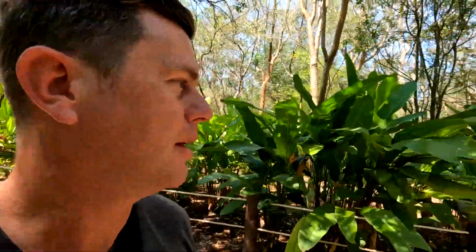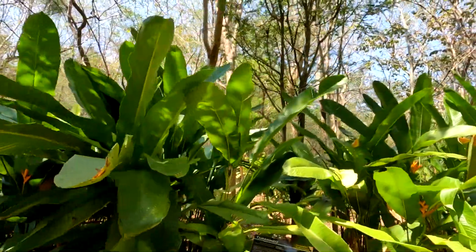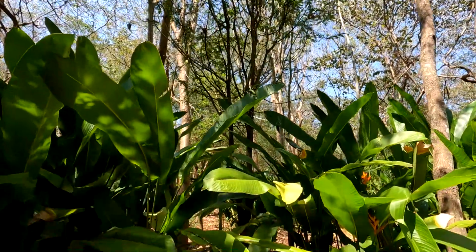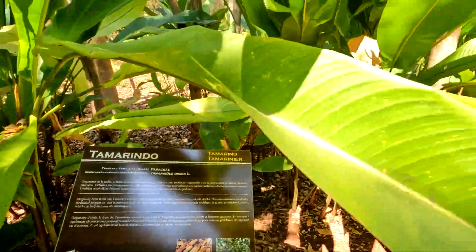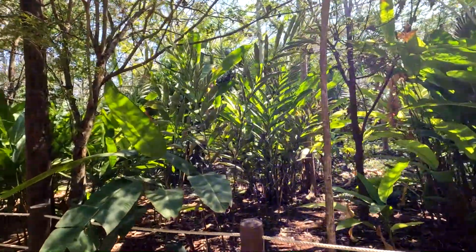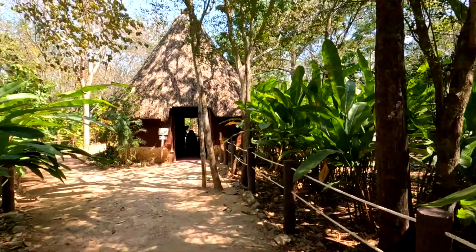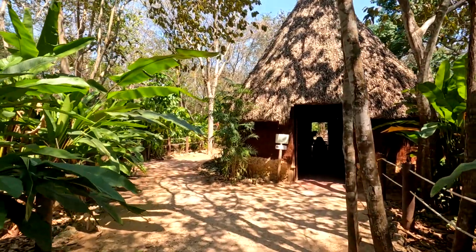So in that room there's a bunch of different Mayan artifacts for making coffee and representations of things around making coffee. It was really interesting. Now we're walking to the next part. There's a tamarind tree growing there. So they have all these different signs showing you what the plants are, and so it's like a giant nursery, museum, zoo. So it's really interesting.